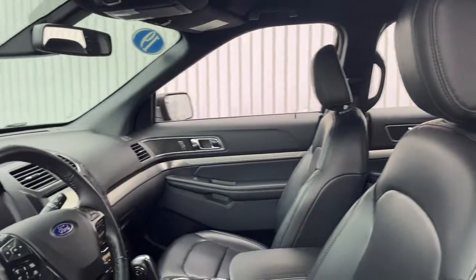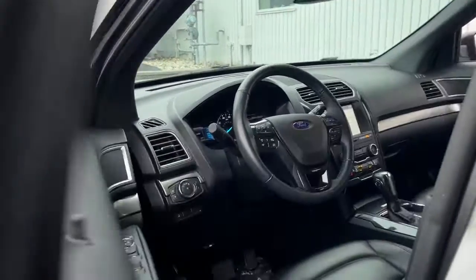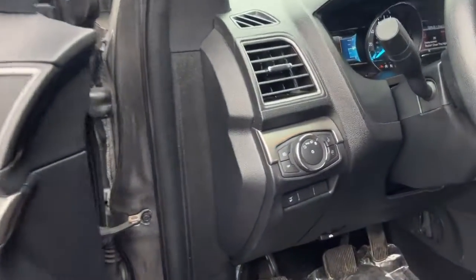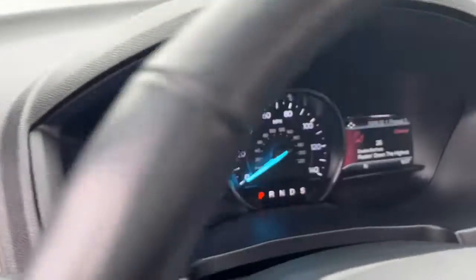These are just some of the great options this vehicle comes with: third row seat, keyless entry, satellite radio, four-wheel drive, heated front seat, Bluetooth connection, alarm, rear spoiler, vehicle anti-theft system.